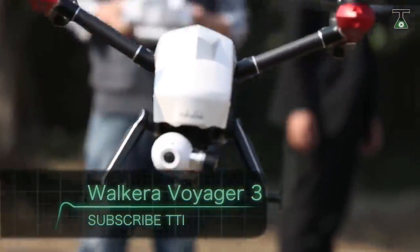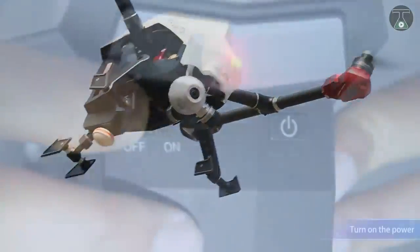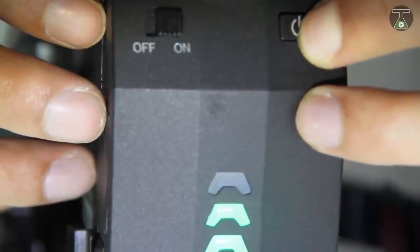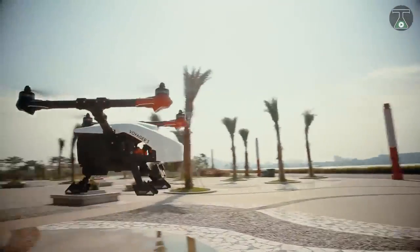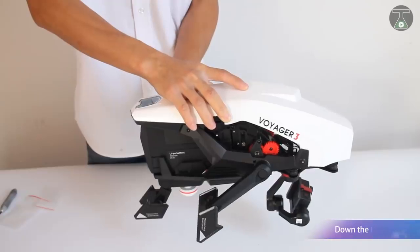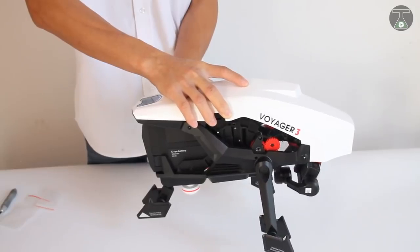Number 8. Walkera Voyager 3. Walkera Voyager 3 is a drone developed by a modern technology company called Walkera. The drone has a GPS and GLONASS dual navigation copter, allowing incredible user experiences for those who are older than 14 years old and have some experience already with the usage of drones.